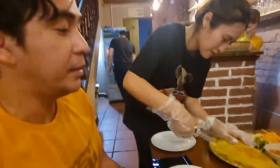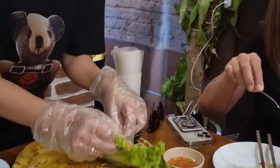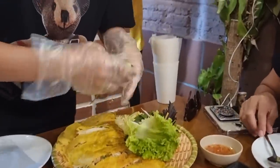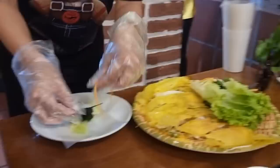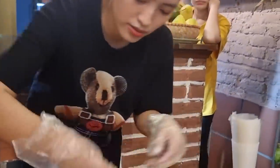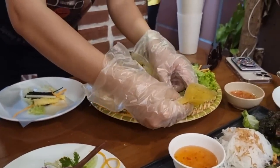Amazing, amazing presentation. Yeah. I mean, plating. Yep. Great plating. First of all, you have rice paper, this one. Oh, rice paper. You have to get it from there. Okay. There's instructions. Put the salad. Carrot, pineapple, cucumber. Wow. Next one with the pancake. Oh, and then you put the pancake in. Okay.